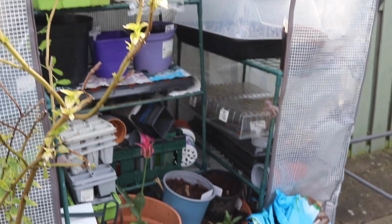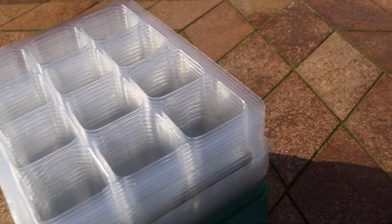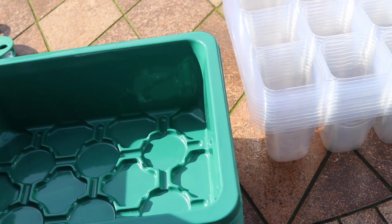We need to clear out the greenhouse anyway, and until I put up the new one, I don't really have space for all the seeds that I want to sow, and I want to protect my lupin seeds. So with this pack you get these that you put the seeds in. There's 10 of those. Then you get 10 trays for them to sit in, because all these will have holes at the bottom for drainage, and you don't want that going all over your windowsill.